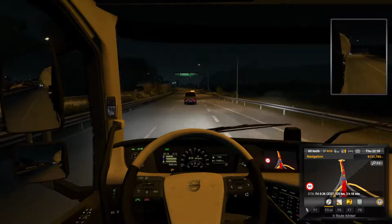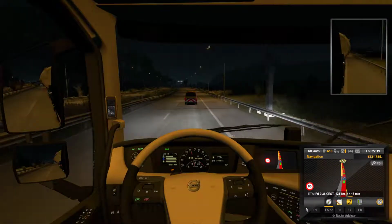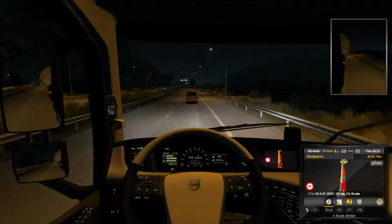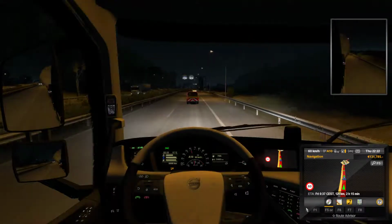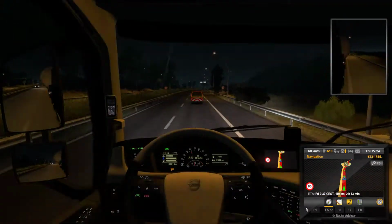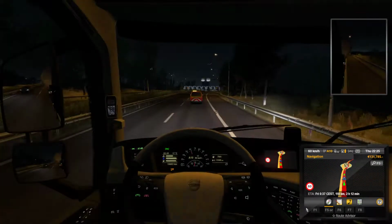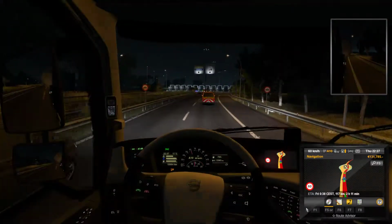Alright, go ahead and pass me now. I'm sure you got somewhere to be. Considering the way Italians drive in this game, I'm sure you're going to get there quickly, too. So we're basically going along the north shore of Sicily in the dark. So again, there's not a lot to see between the dark and the rain. Not a lot to see here.